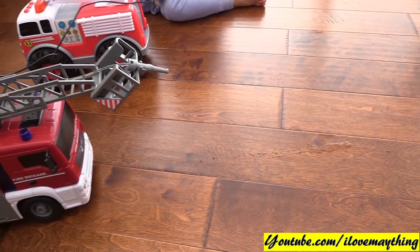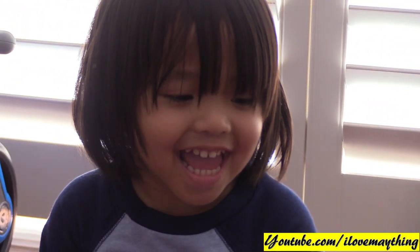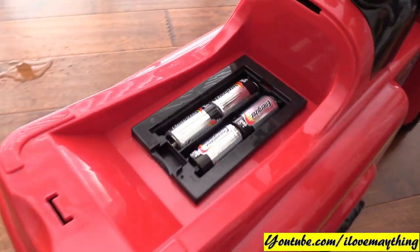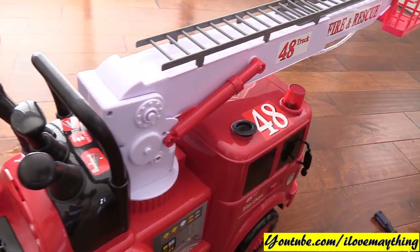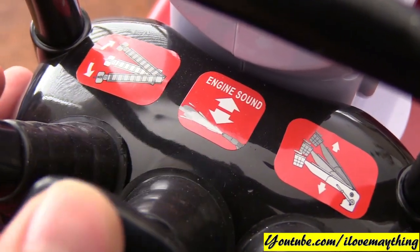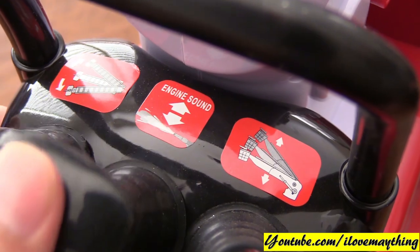Wet, Marksman, wet. Wet floor. You're making the floor wet, Marksman. Oh, it's working now? Yeah. Okay, I see the C batteries. What did you press, mommy? This. Oh. Okay. Nice. Okay, engine sound. Okay, siren sound.